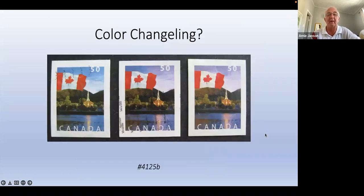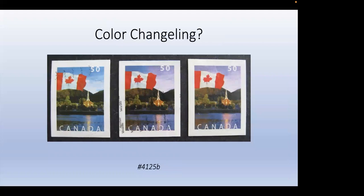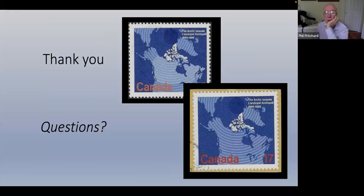Interesting. And I think, oh, here's another color changeling. For the Canadian collectors, I'd be curious to know. I haven't been watching this one. I know I've seen them. I bought them, but I don't know if they actually are shifts. All I can say is I have seen the difference in color, like the purple on the one, the blue on the other. I've seen in use, especially, you can see there's definitely shade differences. Not sure what causes it though. If it's printing or if it's from fading, not sure. The red seems the same strength in all of them. And that's it. Done.